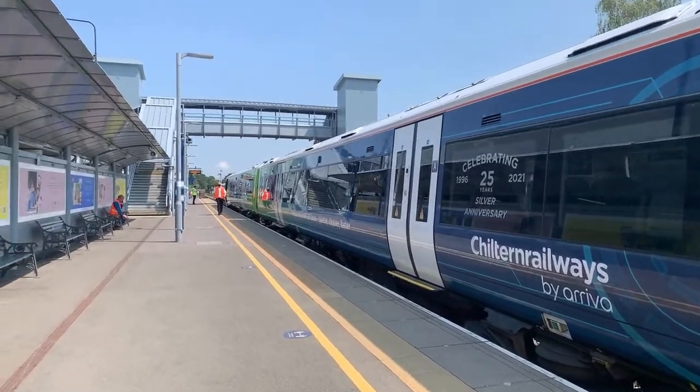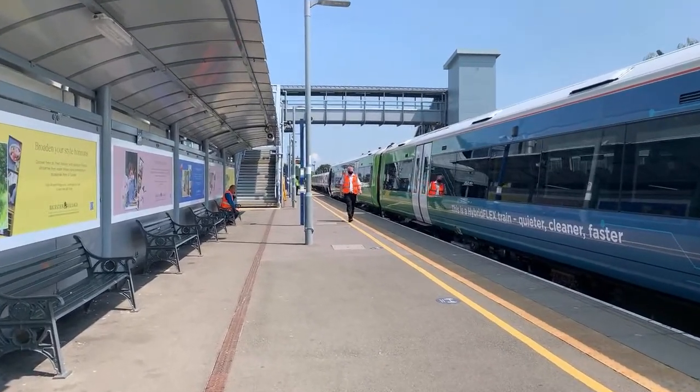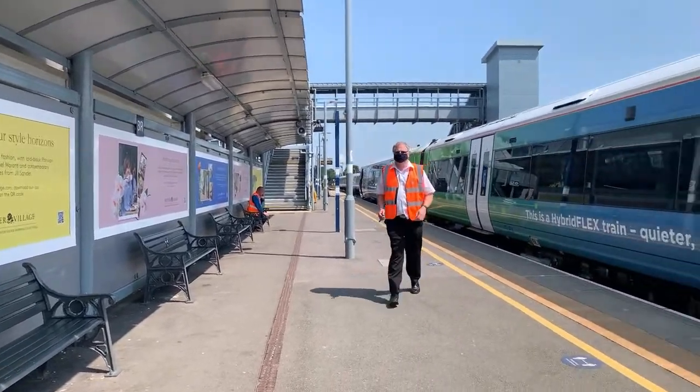As I mentioned earlier, this train has now been fitted to run in hybrid on battery and diesel mode. When it's at slow speeds at stations, it can run in battery mode. At the minute, it's in diesel mode for some reason. Probably broken, I don't know.